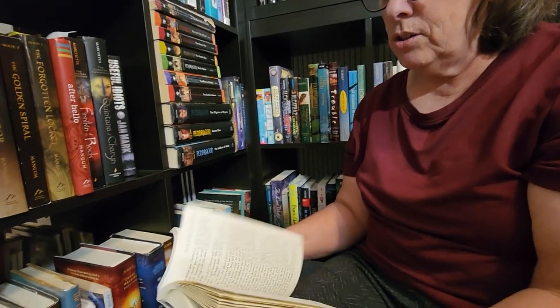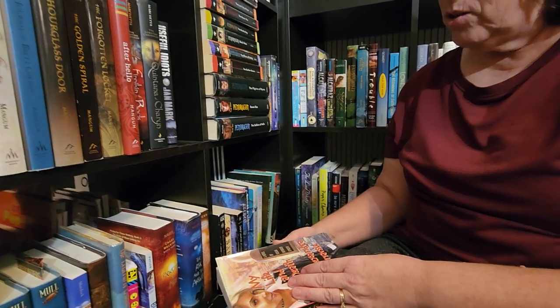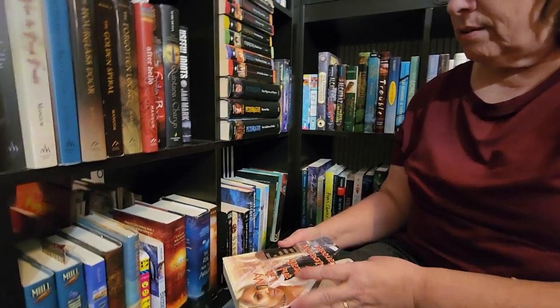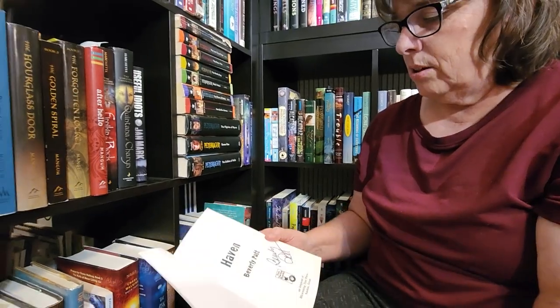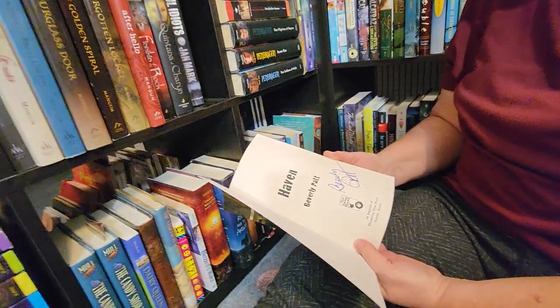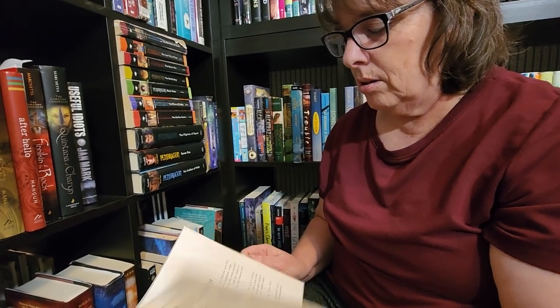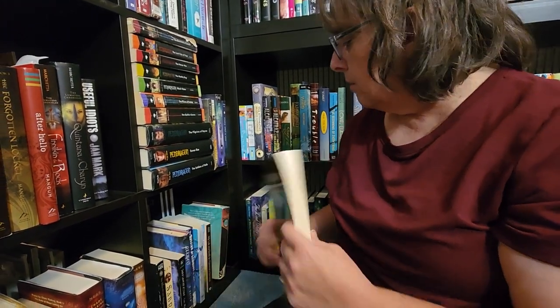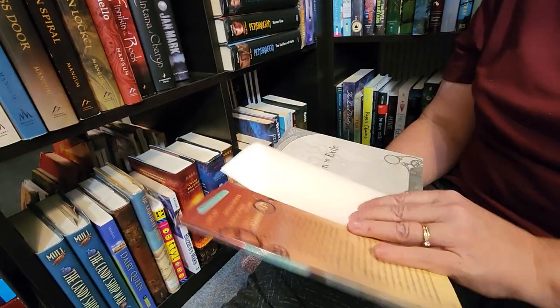So is this one of yours? This looks fun and easy. I don't know where that came from. A novel by Susan Heyboer O'Keefe. Haven by Beverly Patt. This is a local author. And I do remember reading this one. It's kind of a sad one. Return to Exile by E.J. Patten. This is a local author.